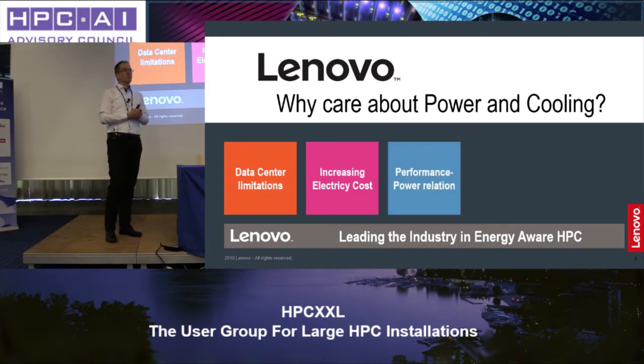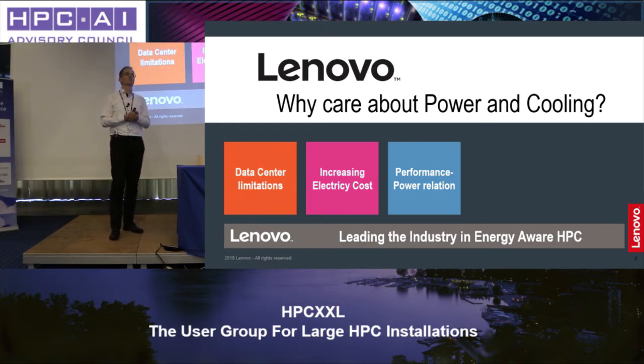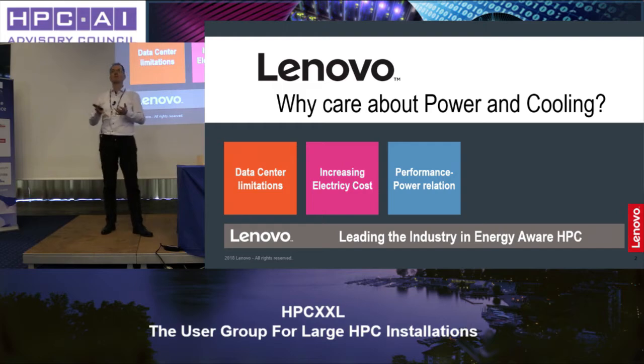So recently, we came across new effects. The performance-power relation, I'll talk about that in more detail later, but there's a correlation nowadays between power and performance. You get more performance with more power. But there's nothing like getting more performance just for free.